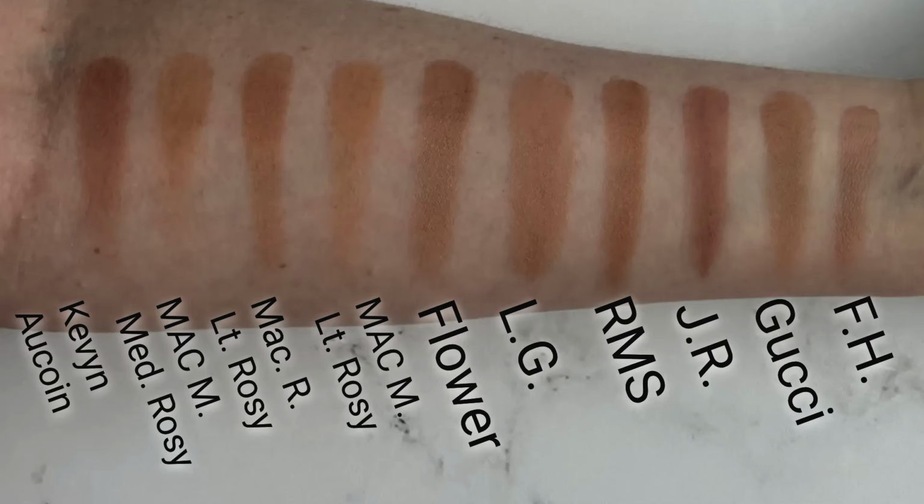So I'll also insert some, careful I don't bend my arm here. I'll also insert some daylight swatches taken with my iPhone in natural daylight, kind of overcast daylight, so you can see that. So I'll check back in with you guys at the end of the night so you can see how the bronzer held up, but I think it's pretty.